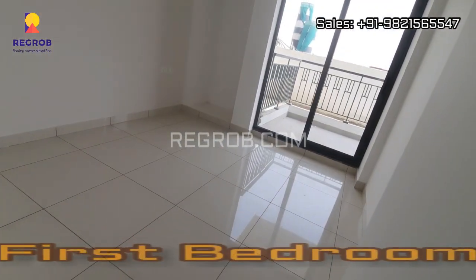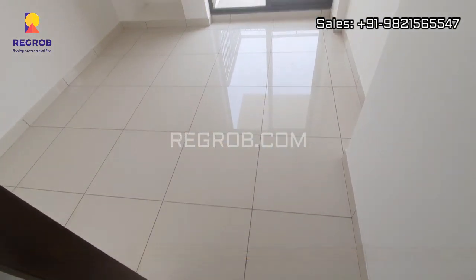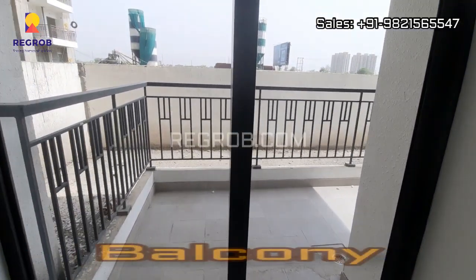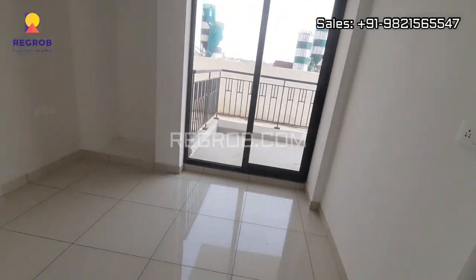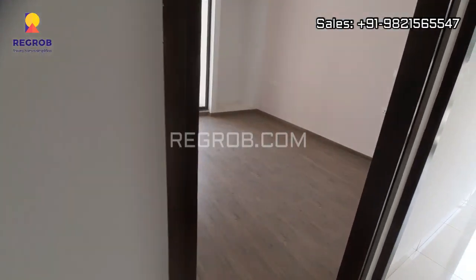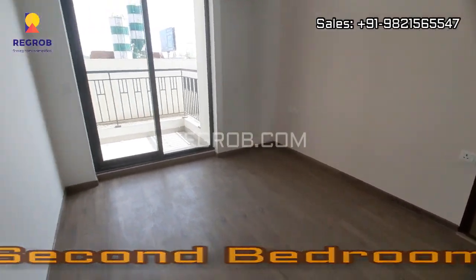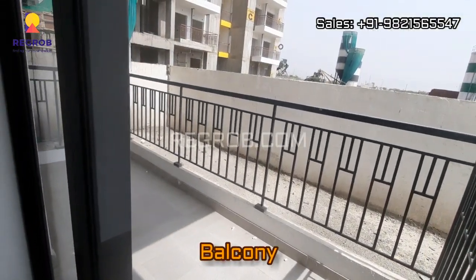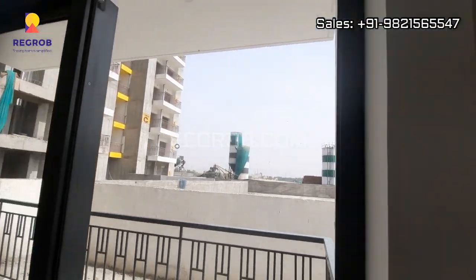Next we have the first bedroom which is designed with an attached balcony. And this bedroom also has a space for wardrobe. So it's a common balcony which is attached with 2 bedrooms. So here's the second bedroom designed with laminated wooden flooring. It's a common balcony attached with both the rooms. And here you can see the space for wardrobe.